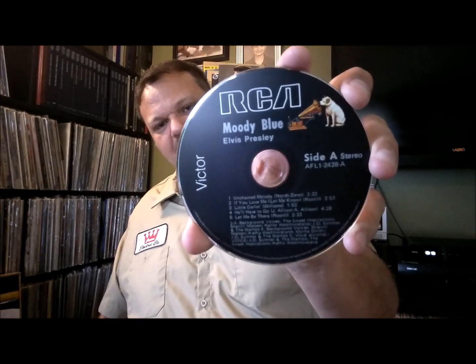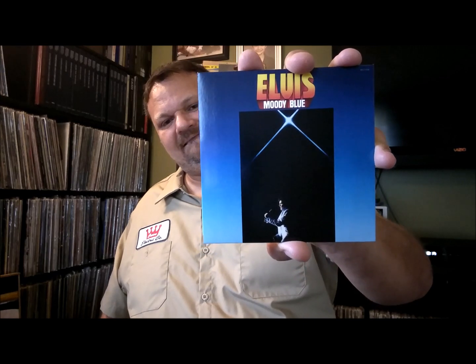Elvis Moody Blues. This is his last album. Originally on the black label. The last two, actually I forgot to show you. The other one was a tan label. Yeah, that would have been on a tan label. And then in the States, Moody Blues was on a black label, originally on black vinyl, and then it went to blue vinyl, and then it went back to black vinyl.